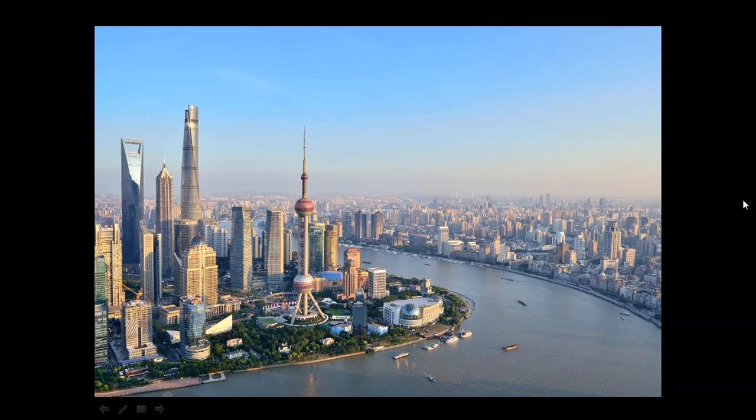So is it the capital city then? No. Capital cities don't necessarily have to be the biggest cities. Take Scotland, for example. The capital city of Scotland is Edinburgh. But Glasgow's got more people living in it than Edinburgh. But that doesn't mean Glasgow's the capital city. Edinburgh is, because that is where the government is, where they make all the important decisions about how to run the country. So that is why Edinburgh is the capital city. So Shanghai is not the capital.